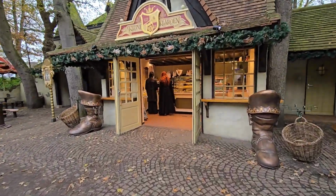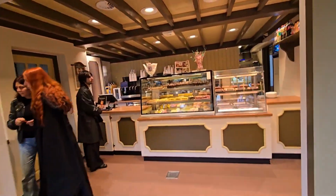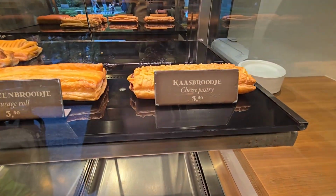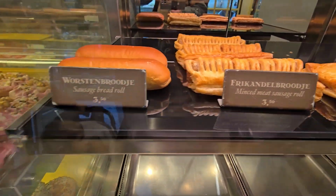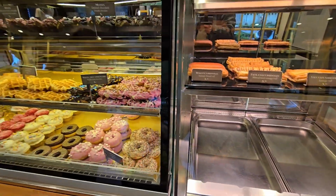Do you want the toilet? What is it you want, look, from in here? There's a cheese pastry. Cheese pastry for $3.50. Sausage roll for $3.50. Minced meat sausage roll, or sausage bread roll. All $3.50. Oh, look at the waffles.